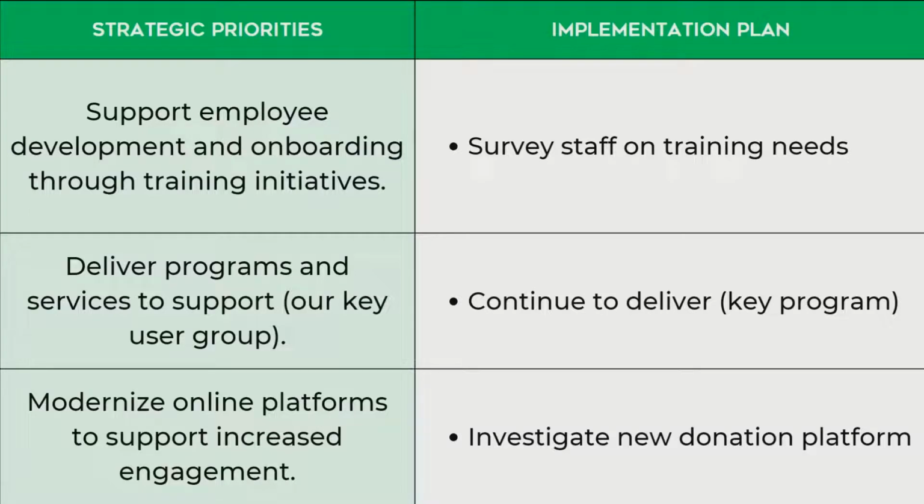And maybe we actually aren't even in a position to implement a new donation platform, but we can investigate platforms maybe and get quotes. Again, small steps, but they still represent progress toward furthering our priorities. And what I've found when doing this work with clients is that by distilling things down to a few priorities, narrowing that timeline to a shorter time frame, and asking our teams to think about smaller actions, we usually end up with lots of things we can do to support a priority.